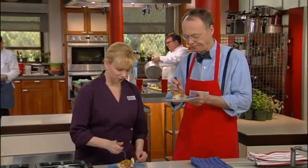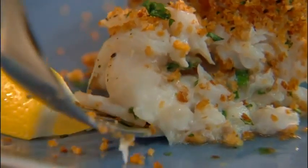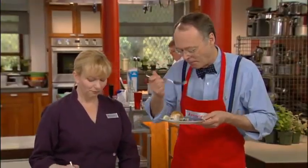Yeah. Super tender. Boy, is that good. But you see how it held together so nicely? I like the mustard. Not too much garlic, just a little bit. It's quite good. Quite good. It's perfect. It's absolutely perfect.